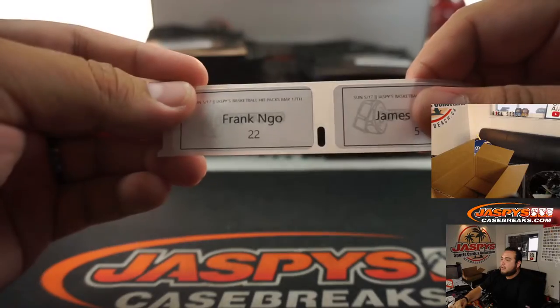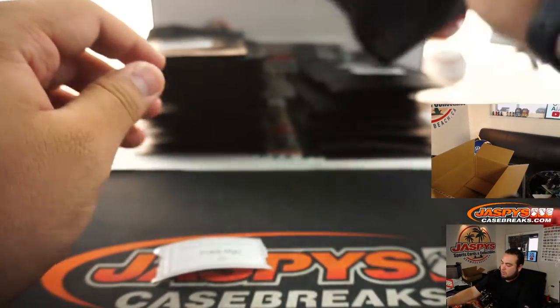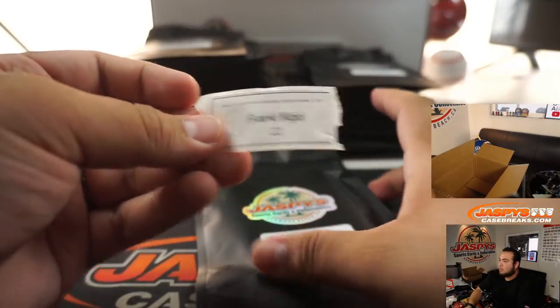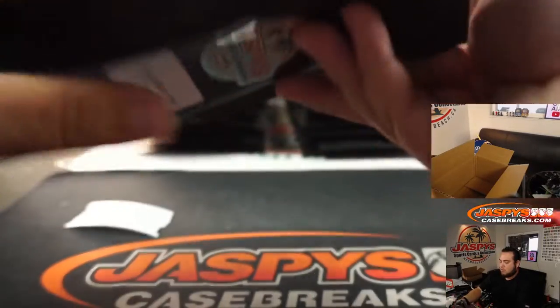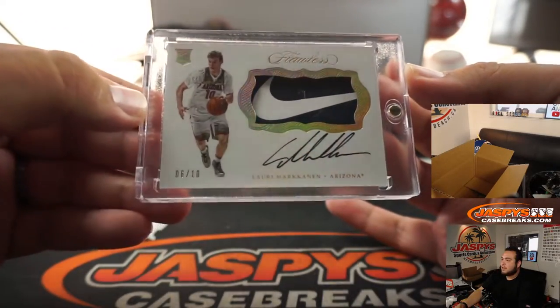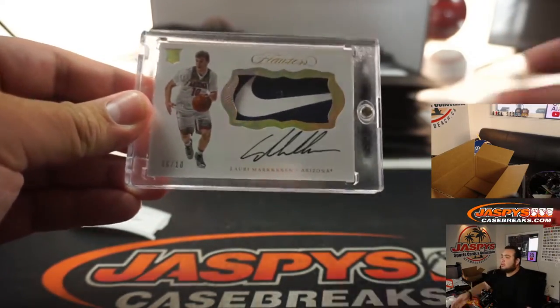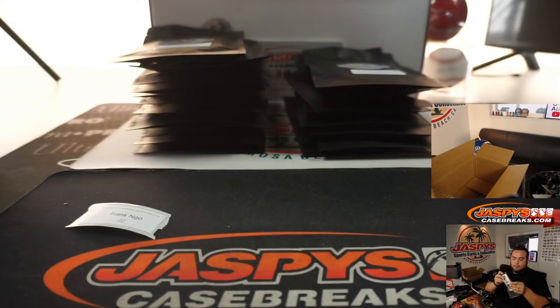2 out of 25. All right, Frank N with 22. Larry Markin, nice little Nike swoosh, and that's a rookie patch autograph from Flawless Collegiate. 6 out of 10. Very nice.